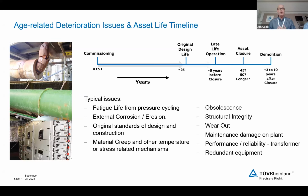If you are beyond that design life, how can you demonstrate to the regulator and your insurer that you are able to operate safely and reliably? So this is all about looking very much into the future, at late life operation, potentially asset closure, and then decommissioning and demolition. So we look across the whole life cycle, from design to commissioning to operation to late life to closure and demolition.